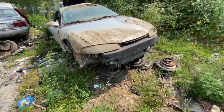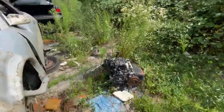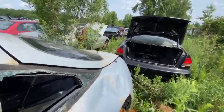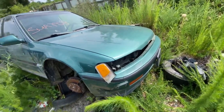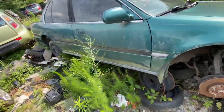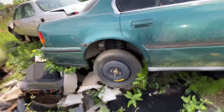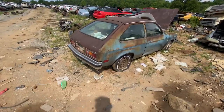This is dumb. There's so many. If y'all ever want an eclipse, they all got junked in North Carolina. Okay, but the CB7 has like a mint body. Like this body is straight, no dents. Nice. Double wishbone rear suspension. Look at this little guy.